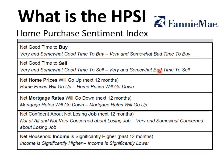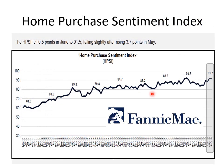Now we're looking at the mood of the general public, which is captured in this index, which is the HPSI, and Fannie Mae goes out and does a survey every month: if it's a good time to buy, to sell, if home prices go up, if mortgage rates will go down, how confident are they about keeping their job, and also if they're expected to have a higher income. Also, that index is flat.